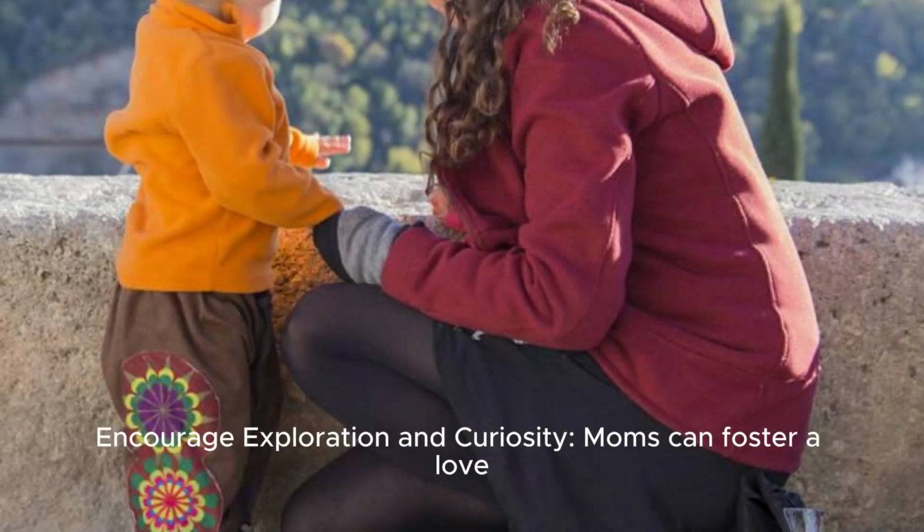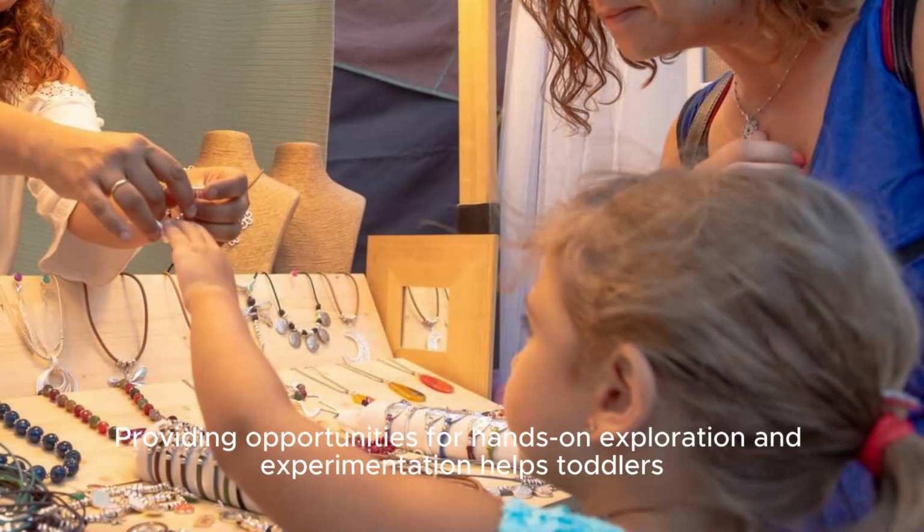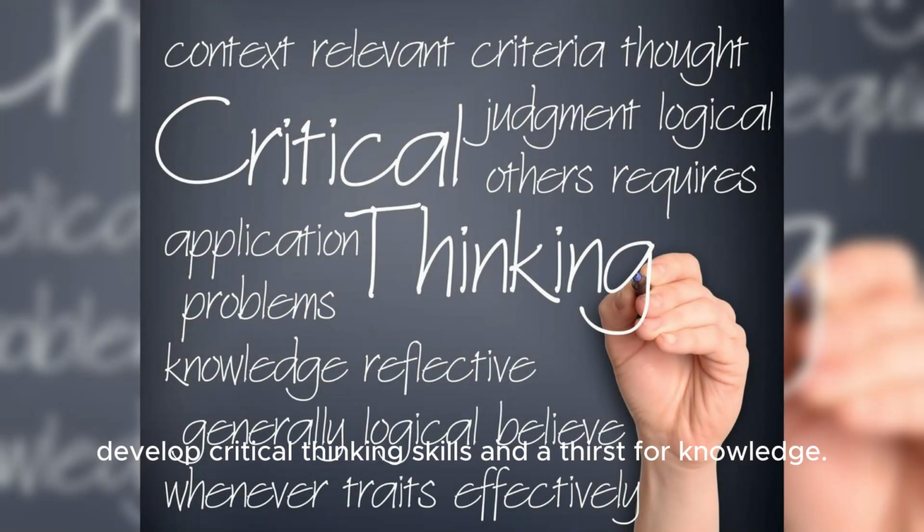Encourage exploration and curiosity. Moms can foster a love of learning by encouraging toddlers to explore their surroundings and ask questions. Providing opportunities for hands-on exploration and experimentation helps toddlers develop critical thinking skills and a thirst for knowledge.